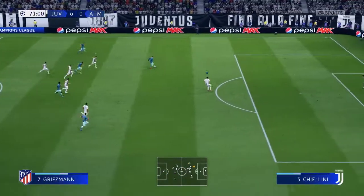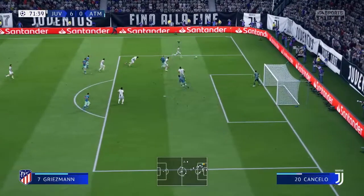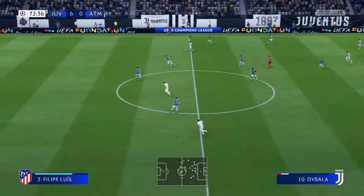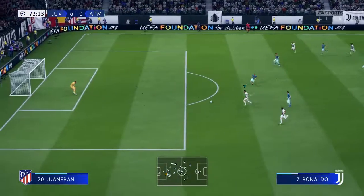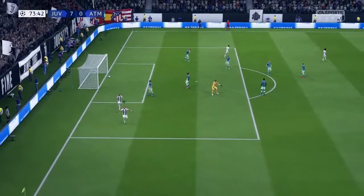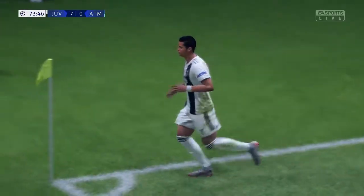And the through ball by Diego Costa. Griezmann. It was a risky challenge, but brilliantly executed. It's with Dybala. Well, there might well be scope for them to counter-attack here. Gorgeous ball from Dybala. And Ronaldo just needs to remain level-headed. Juventus have scored! Attack after attack. Sooner or later, you're going to score a goal.